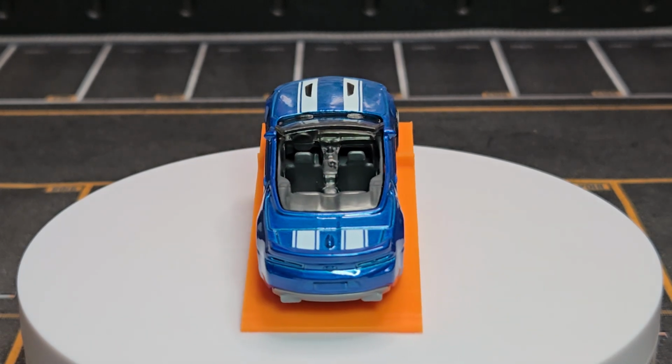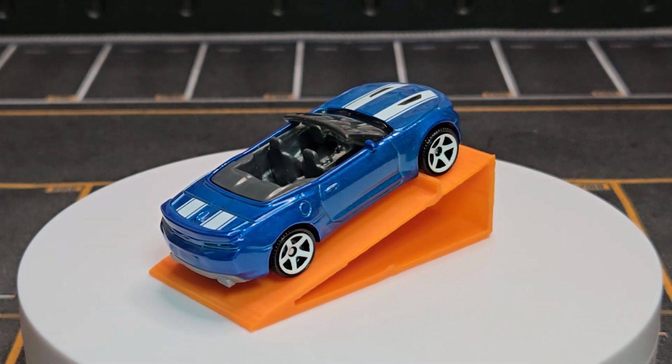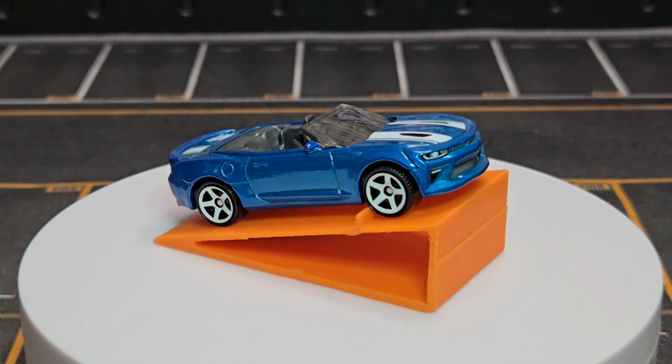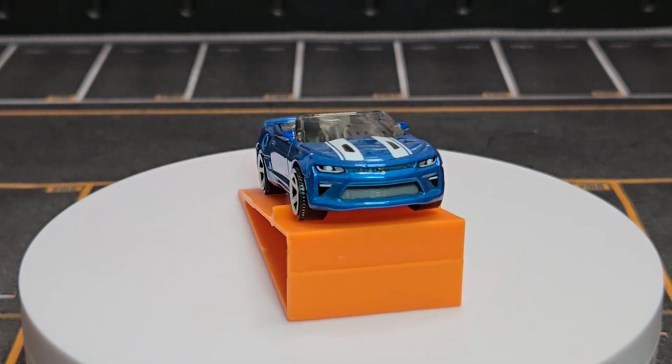I think we can live without the rear decos on there. Not a big deal. The blue looks really, really nice. The 5 spokes in white look great. The dual white stripes look really, really good. It's a really good looking casting. It looks really, really good. It's probably one of the best versions of the convertible we've seen so far.